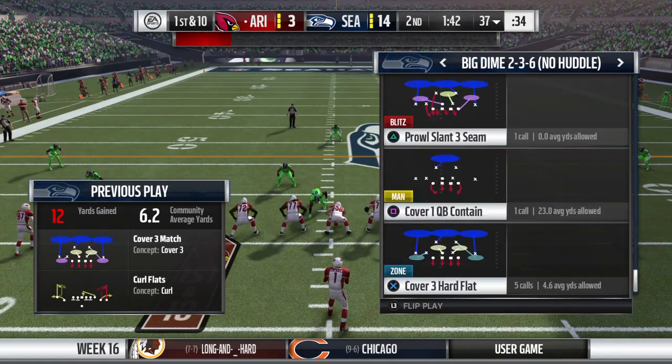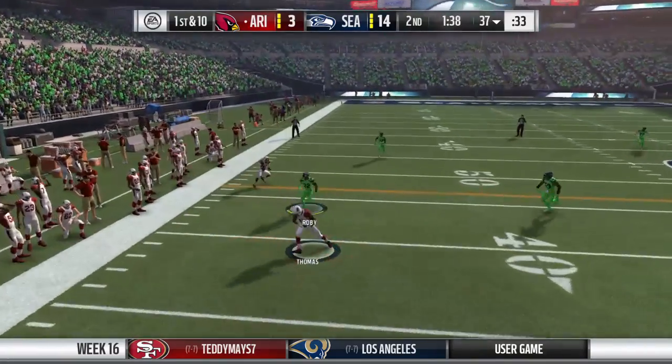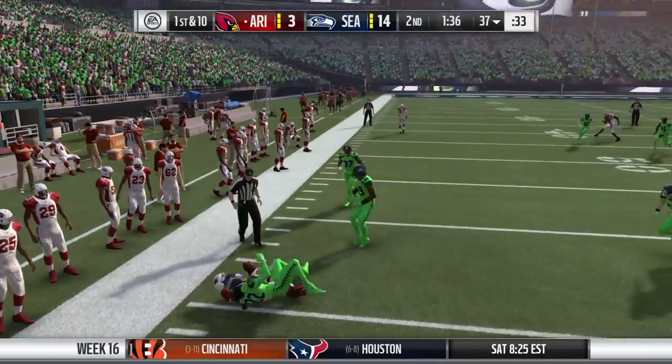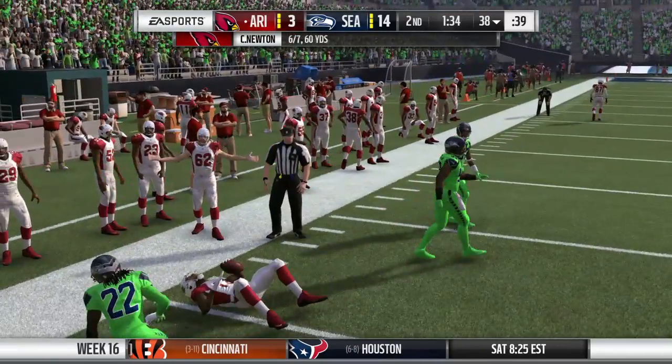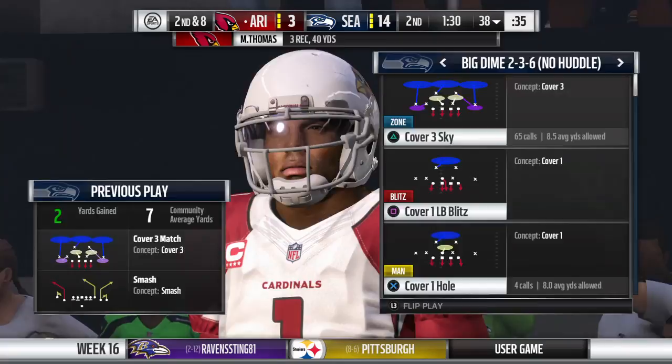Looking to speed things up here, going with some tempo. Newton to throw. Catch here, left side, Thomas. Give him a couple on the catch. It's 2nd and 8. Let's see what the offense comes with here.